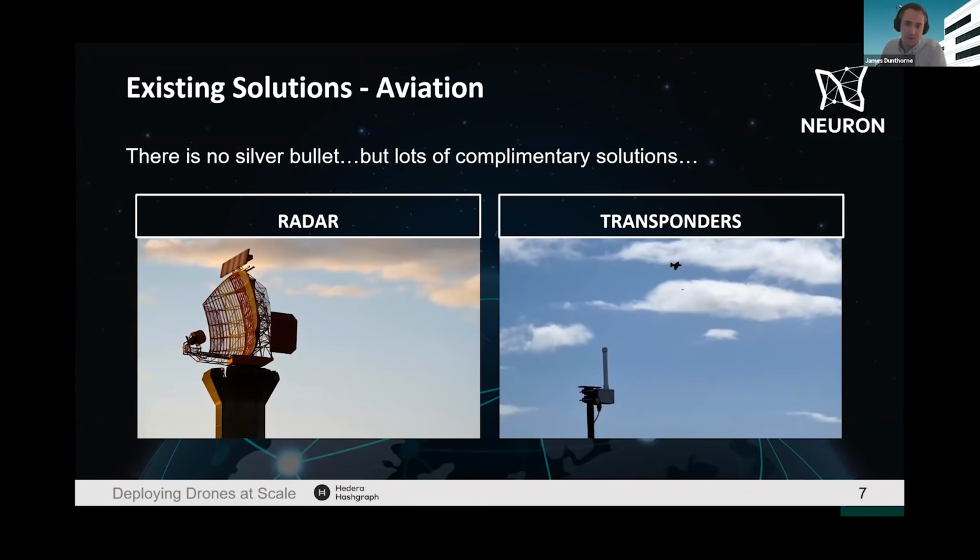You then have something called a transponder. So transponders are basically what we call an active sensor. You have these sensors installed on the aircraft, and they're like a beacon. They're flashing their position to anything that's around it and might be listening in.